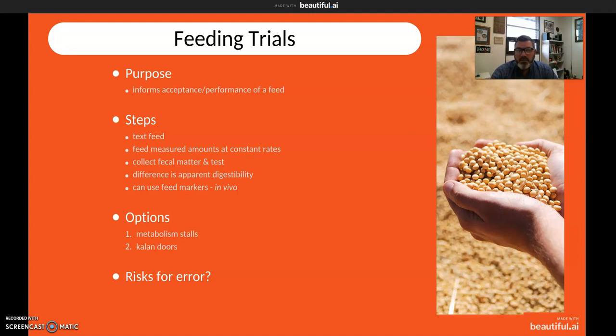Of course, there are some options with this. We can do what we call metabolism stalls, where an animal has a specific place that they may eat, or a Calan door, where the animal wears a transponder that only corresponds to one certain door in the barn that animal can then open up like a key and get in and eat.